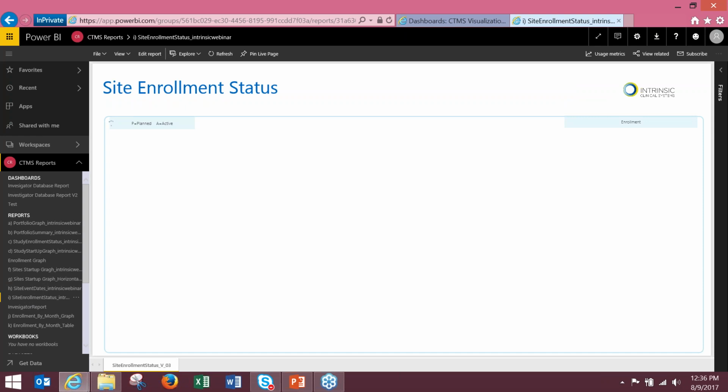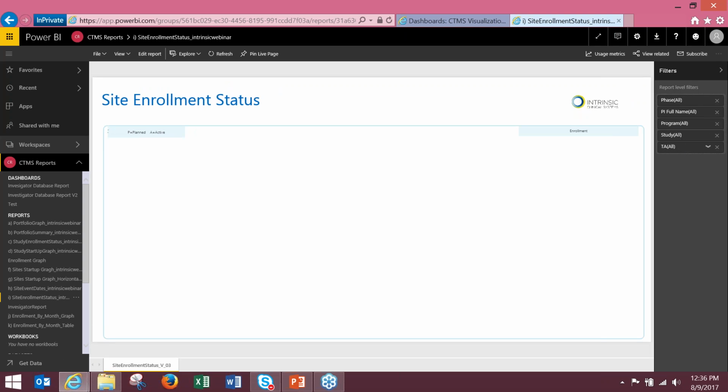Next up, we have the site enrollment status report. This is a tabular report showing you the enrollment for the particular sites that you have in the system, bringing in the date information and the enrollment information. Once again, the filters function the exact same way on the right, with you being able to filter on what you wanted to see. And these were other reports that we're working on right now.